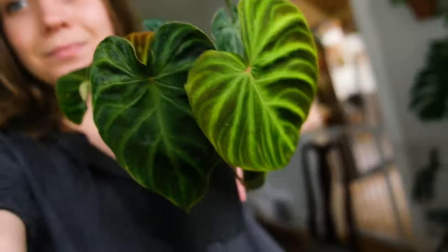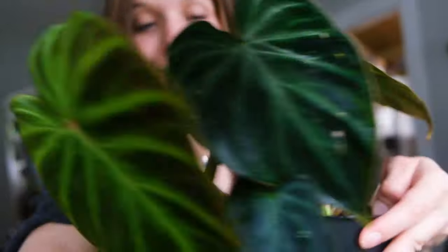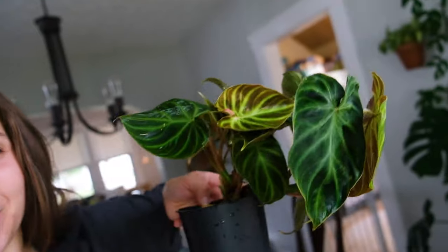But this one I thought I could make room for because that's beautiful. Here, let's look at it in light together. Are you actually joking? This was $17 for this plant. That's so good. It's so good. I'll have to figure out how I want to grow it. All right, back to the video.